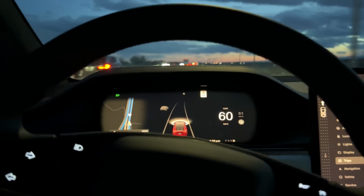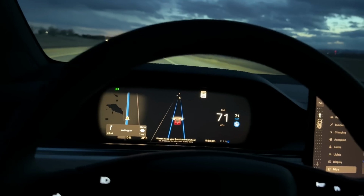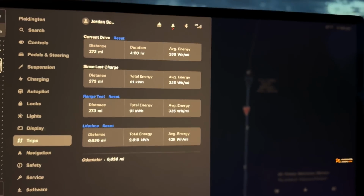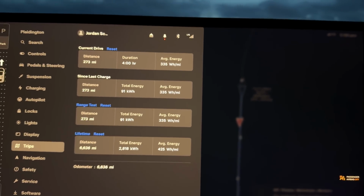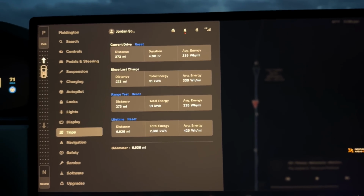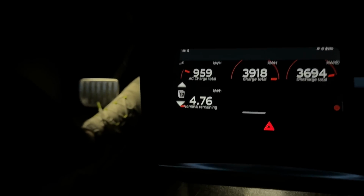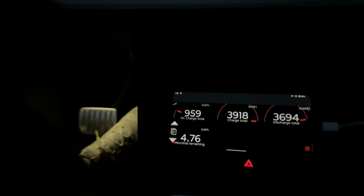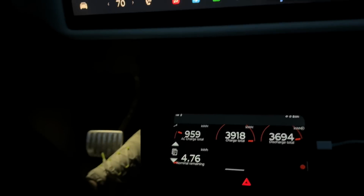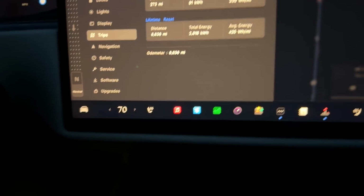We should see 0% pretty soon here. I'm just waiting anxiously. There we go, 0%, still at 91 kilowatt hours. So we should be seeing, I don't know, 94 to 95 should mean I've eaten into the buffer. We'll find out. And that's what's remaining on the phone there, and the nominal remaining, so 4.76. We're going to keep an eye on that. That's definitely dropped down quite a bit, but we'll see.